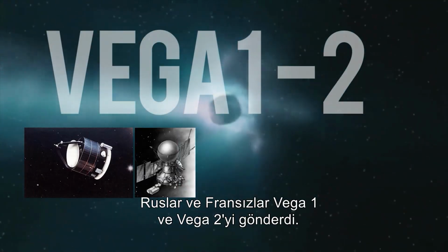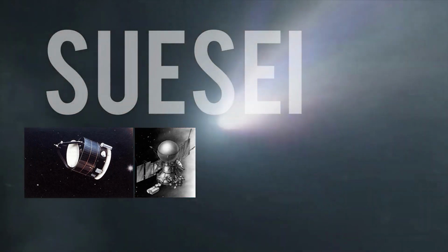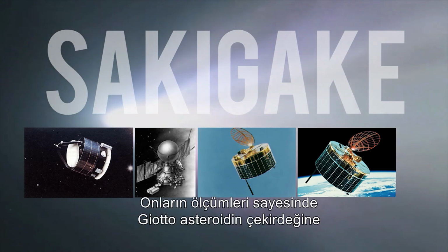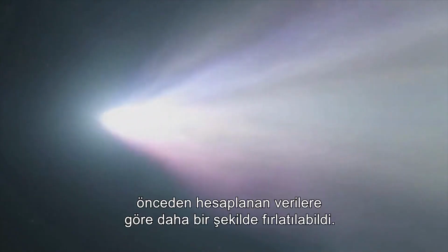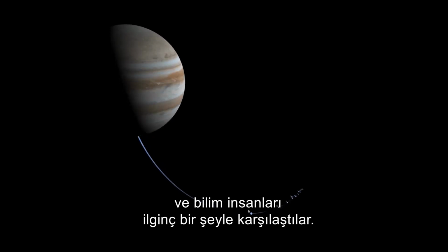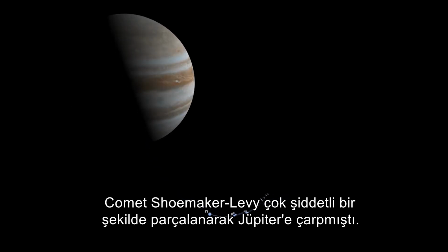The Russians and French sent two probes via Venus, Vega 1 and Vega 2. Japan sent Suisei and Sakigake, that country's first deep space probes. Their measurements went on to refine the targeting for Giotto to make a much closer pass of the comet's nucleus than first planned. In 1994, astronomers and scientists were given an unexpected treat. Comet Shoemaker-Levy broke apart and struck Jupiter in a spectacularly violent fashion.